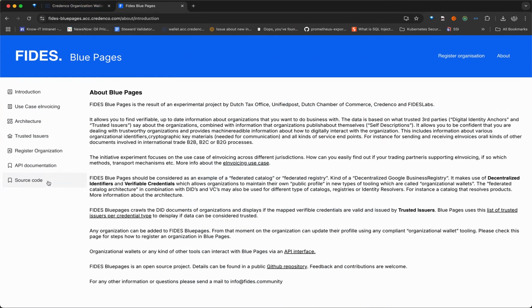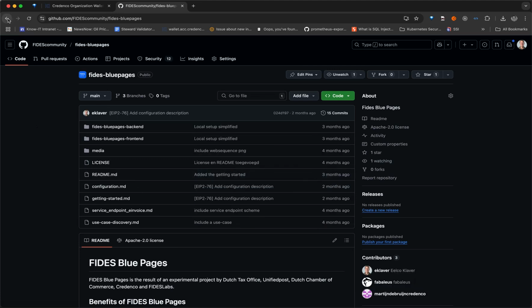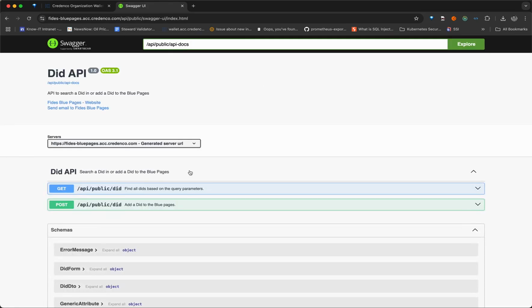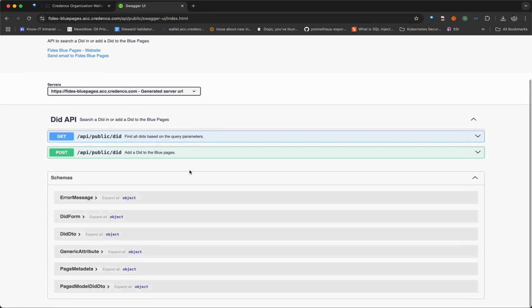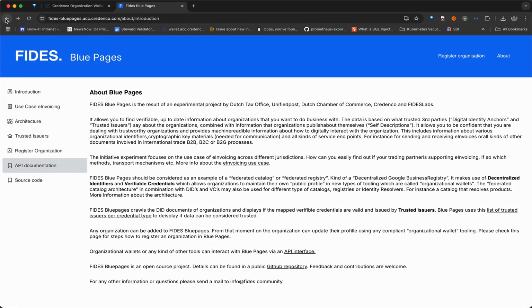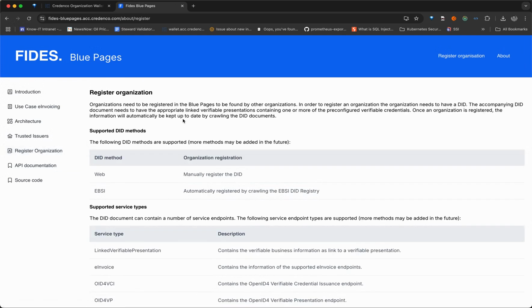So that's about it. The source code is here, so you can actually run your own Blue Pages yourself. There's some API documentation that you can use, and that is used by the organizational wallets to retrieve the DITs and to add new DITs to the Blue Pages. Here is some information about what you need to register a new organization.